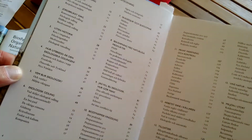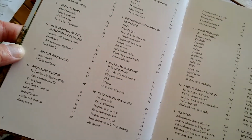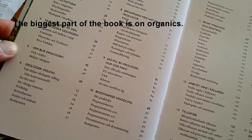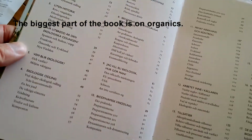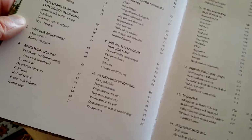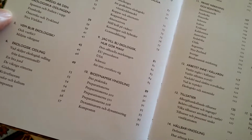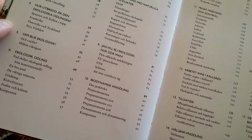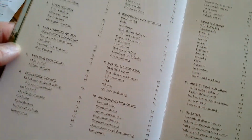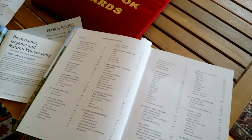Here is the table of contents that you probably can't see very much of on this video, but it goes through all the elements of wine and the environment, and in particular organic winemaking and wine growing. It talks about how common it is, why has it become relatively popular these days. These days I think it's something like 5%. In Europe it's between 5 and 10% of the wine producers who are working organic. It talks about these certifying organizations, it talks about all the technologies which are allowed or not allowed.